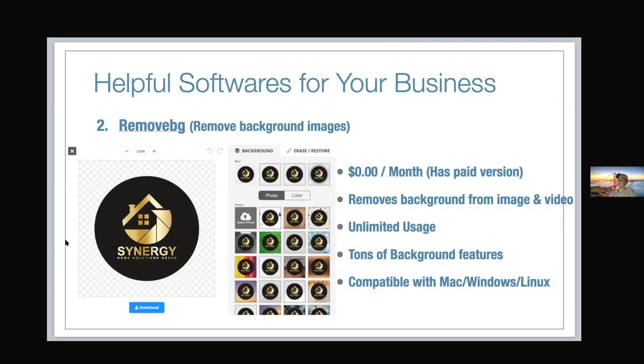The second one is called Remove BG. I actually found the software via my school. My school said, if you need to get rid of background, it's called Remove BG. It's on the screen. Basically what it does is it removes background from images. I think a lot of people have this problem, it's a really annoying problem. And this does it for free with unlimited usage, tons of backgrounds, as you can see.